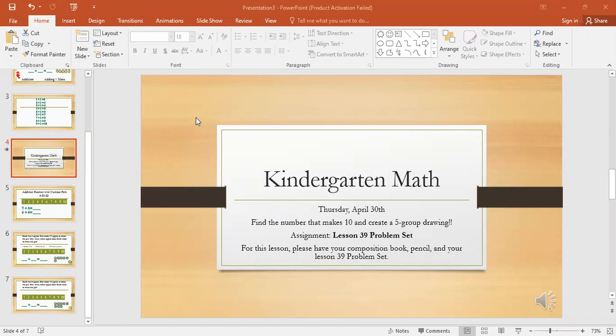Today we will be finding the number that makes 10 and creating a 5-group drawing. So that means we will pick a number between 1 and 9, and we will see what number makes 10 with that number. Our assignment today is Lesson 39 problem set. Today you will need your composition book, a pencil, and your Lesson 39 problem set.